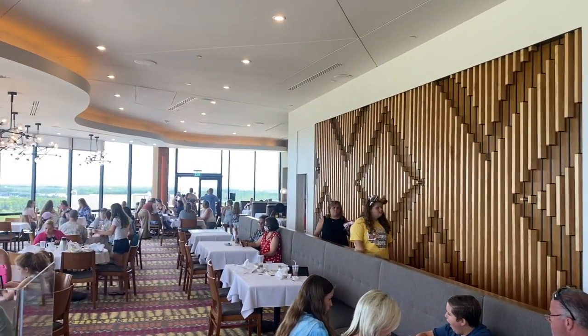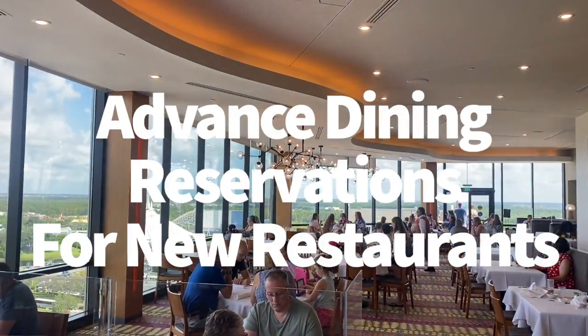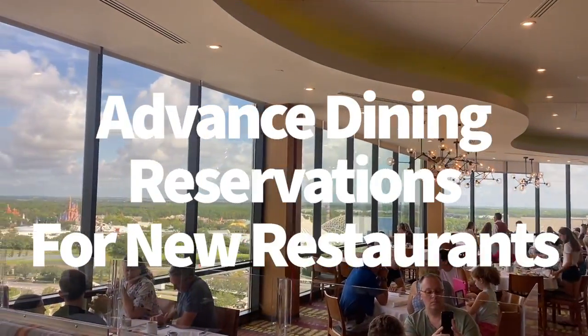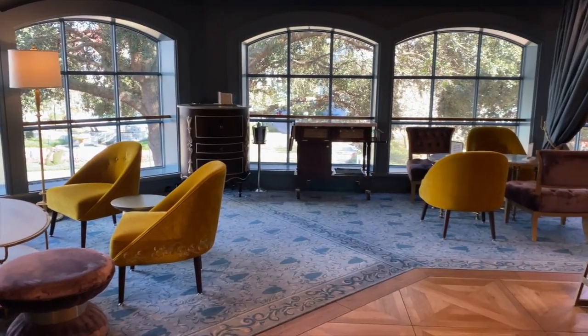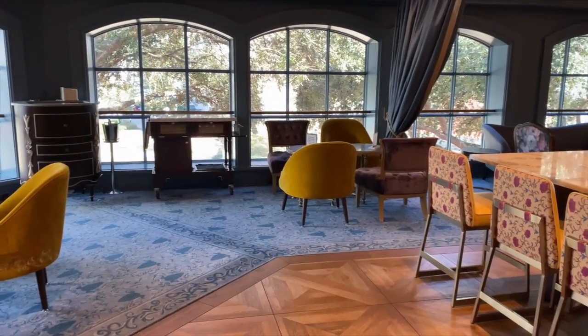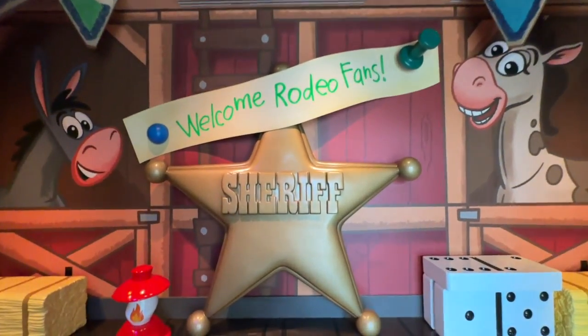Okay, first thing you definitely don't want to go to Disney World without are those advanced dining reservations, especially for new restaurants. So ADRs for Disney World have been around for lots of years. Who remembers when they used to call them priority seating reservations, right? But the reservations you're going to be able to grab in 2024 are expanding.